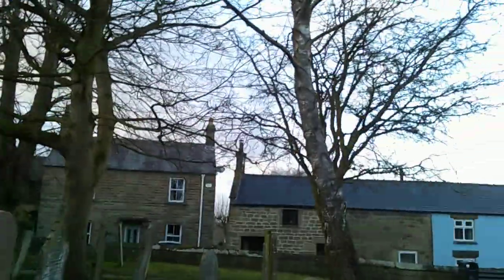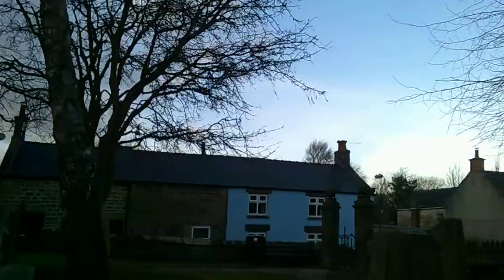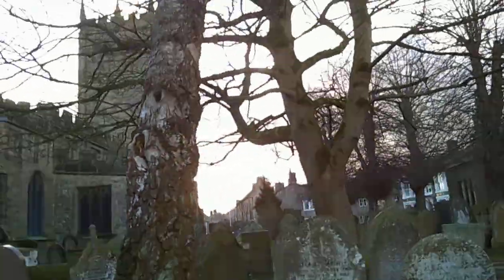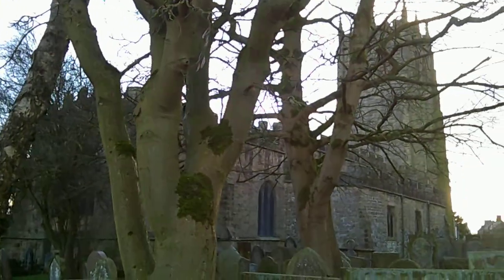We have here the north side of the church, nice gate there, and we pan around, and expensive fuel, but then we are up here in the peaks, and there we go. Just pause for a moment.